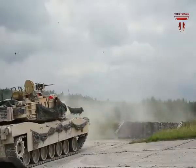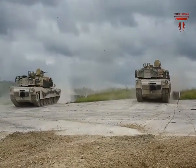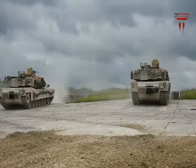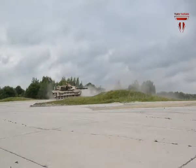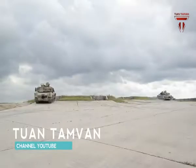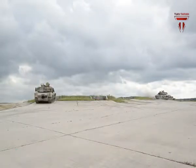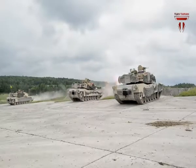The M1A2SEP version 4 will carry advanced multi-purpose 120mm ammunition round able to combine a variety of different rounds into a single tank round. The AMP round will replace four tank rounds now in use. The first two are the M830, High Explosive Anti-Tank, or HEAT, round and the M830A1, Multi-Purpose Anti-Tank, or MPAT, round.